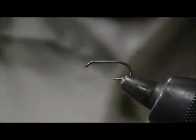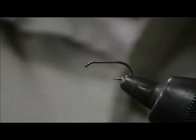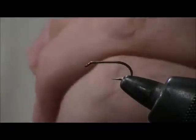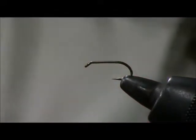I got into a caddis hatch, I think it was. Some things haven't changed, still picking on. Doesn't change. Best fun I ever had.